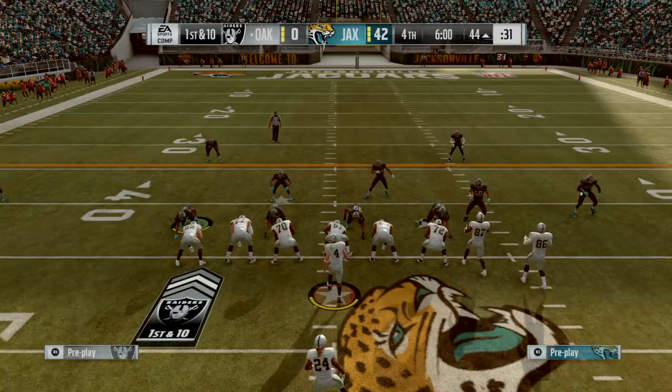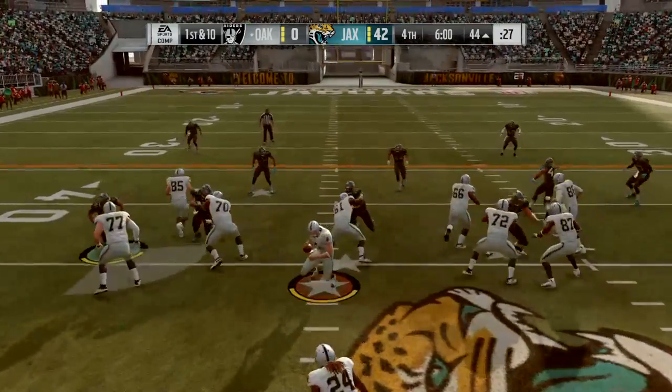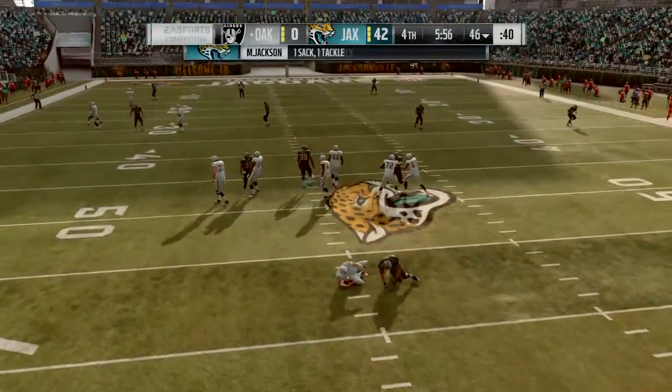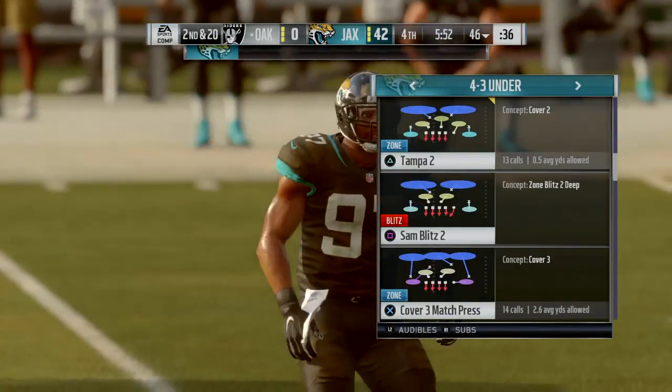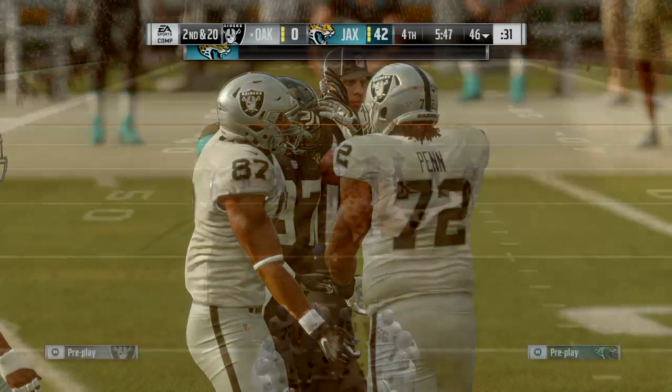And now Oakland ready to take the field. They had a great drive going last time. They were moving the ball, and then all of a sudden it just stalled out. So we'll see what they can do here, Charles. And pressure coming, and they got him once again. Malik Jackson forcing his way through there to drop him for a loss of a good 10 yards.